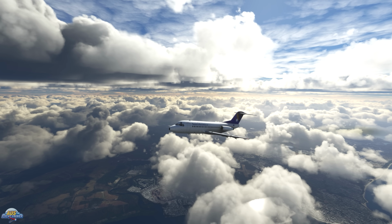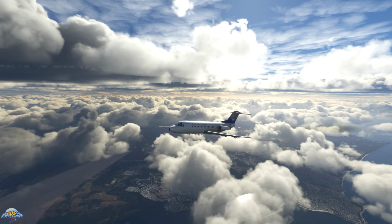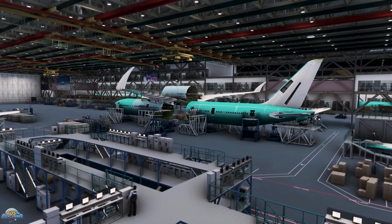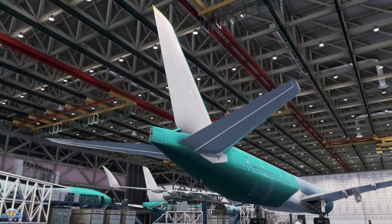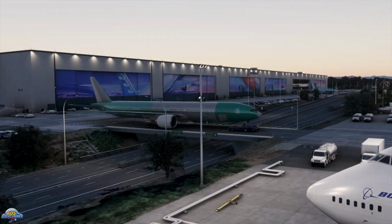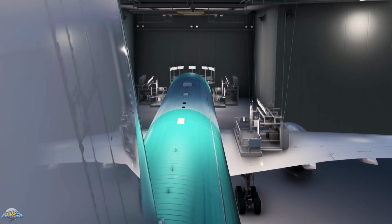Moving over to PMDG, who released their long-awaited 777 a short while ago. The team has just submitted the 777-300ER to the in-sim marketplace for the approval process and estimates the process will take about 2 to 4 weeks. PMDG have submitted the marketplace release for both PC and Xbox, which is much less of a waiting time for console simmers than what we had with the 737.